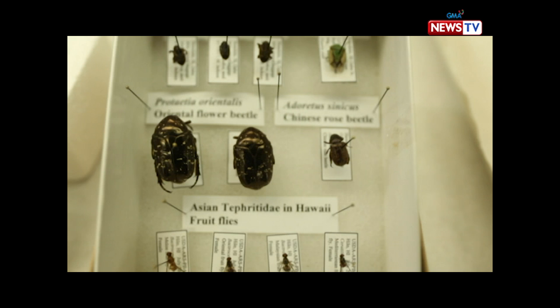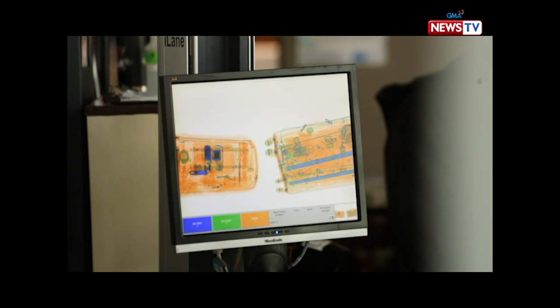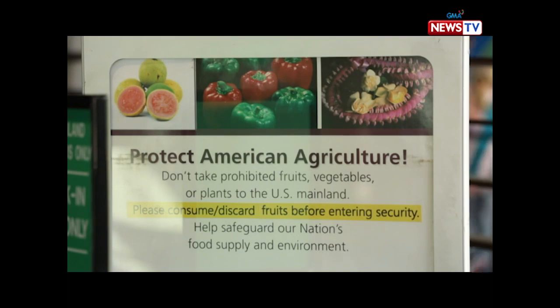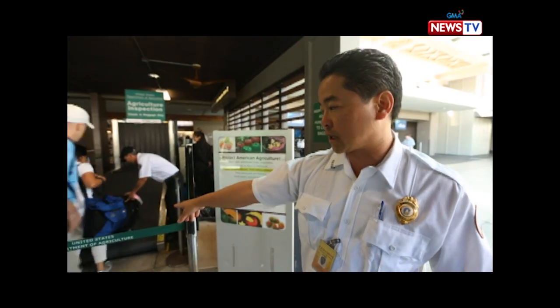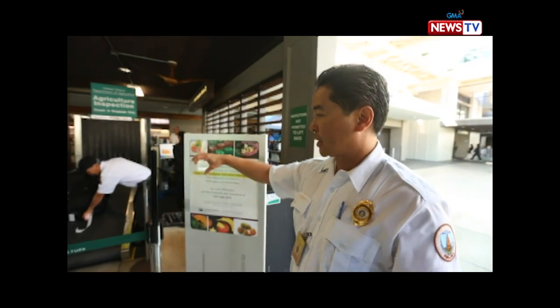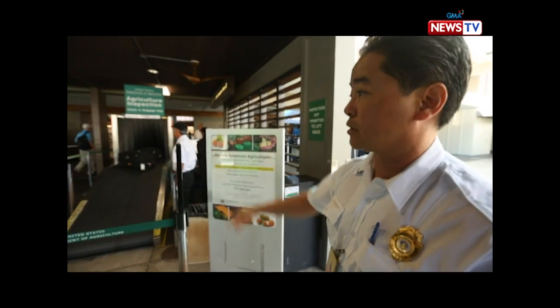Animal Plant Health Inspection Service is a branch or division under the USDA, and we're charged with the health and safety of the crops in the United States of America. This is an agriculture inspection area. This inspection is only for the check-in luggage, the larger suitcases, and this inspection is specific to Alaska Airlines. So that's the reason the inspection is located in close proximity to the airline that our inspectors are inspecting for.